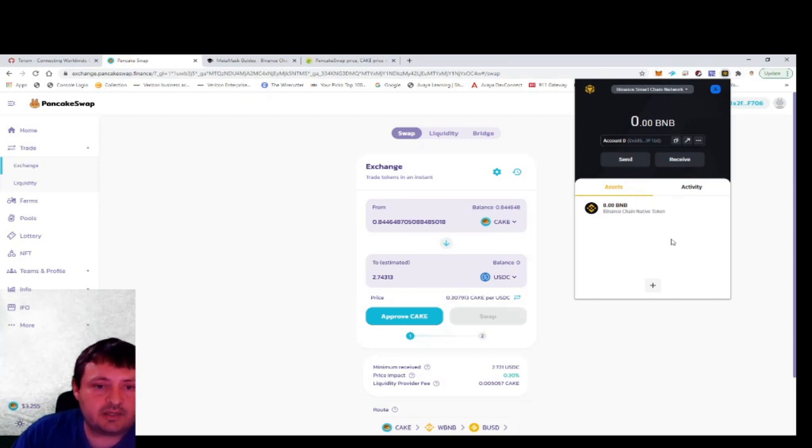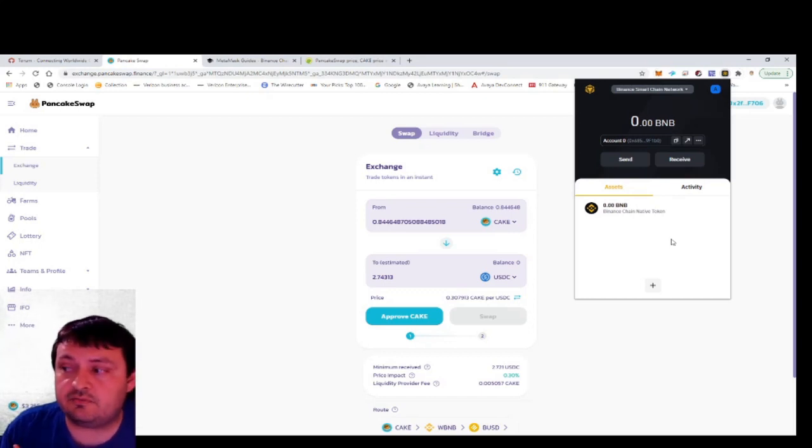There are atomic swap sites out there that will process these things for you, but you might have some trouble accessing some of those if you're on a US IP. You can use VPNs. I'm not going to say I suggest that or not suggest that.